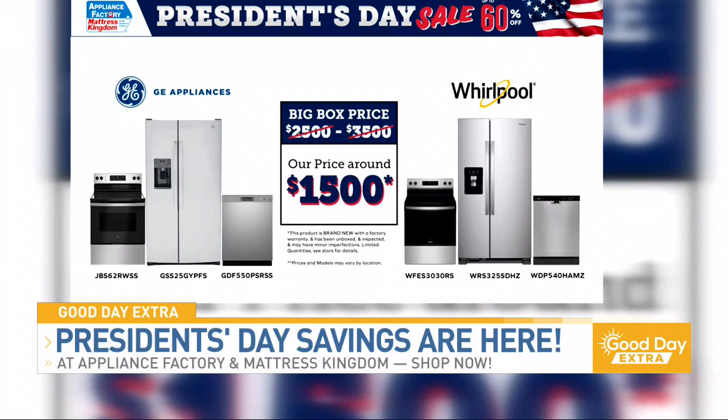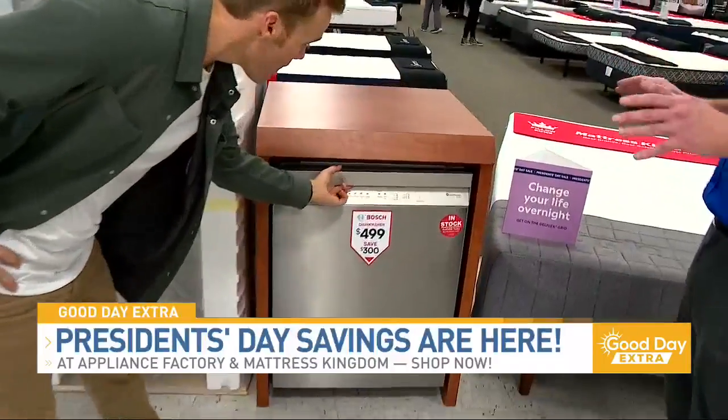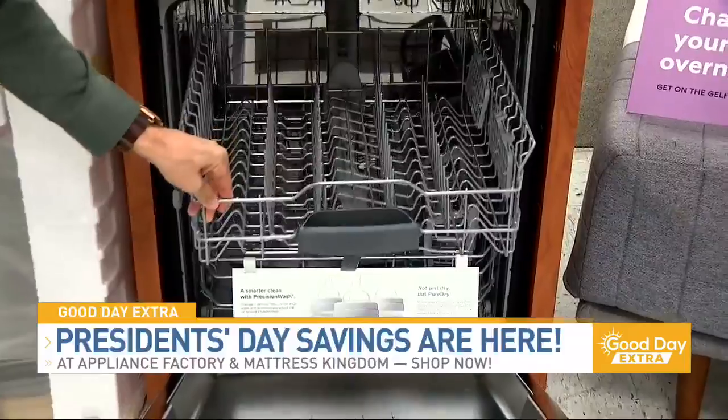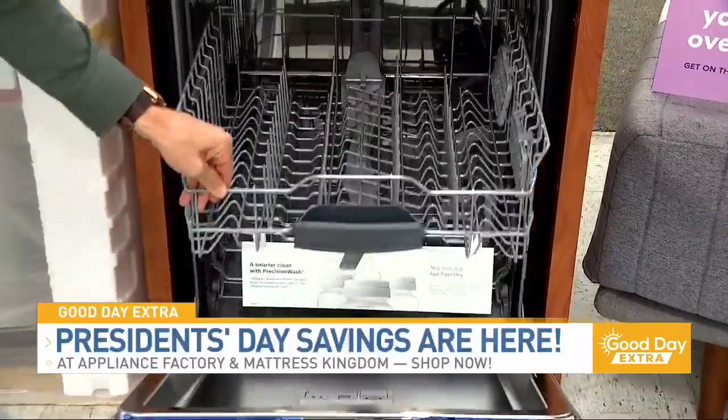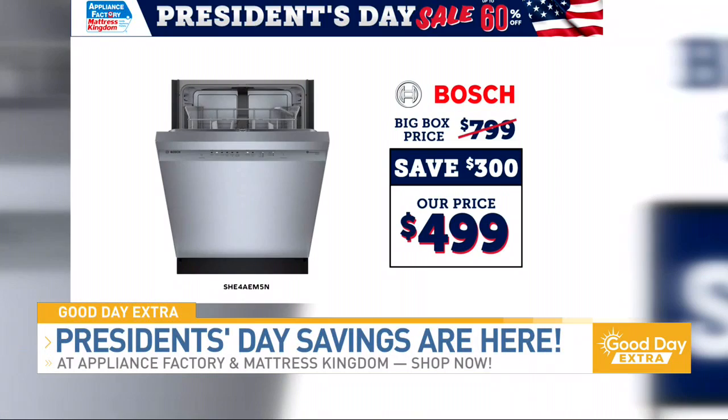Nice. And then over here, a Bosch dishwasher. Great products here. One of the best dishwashers that money can buy. A similar dishwasher at big box stores is going to go for around $7.99. We've got this stainless steel interior Bosch dishwasher for $4.99 when you mention Buckeyes. That's going to save you $300 compared to the big box.